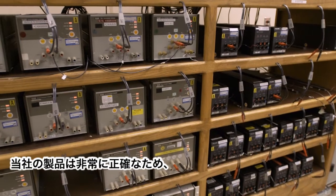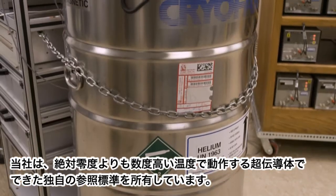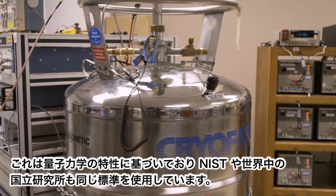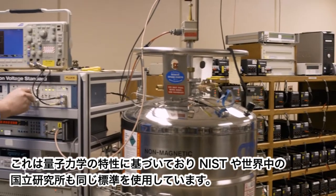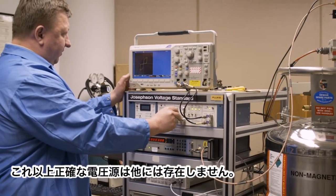But our products are so accurate that we own a reference standard made up of superconductors that operate a few degrees above absolute zero, which are based on properties of quantum mechanics, the same one used by NIST and other national laboratories around the world. There exists no more accurate way to source a volt.